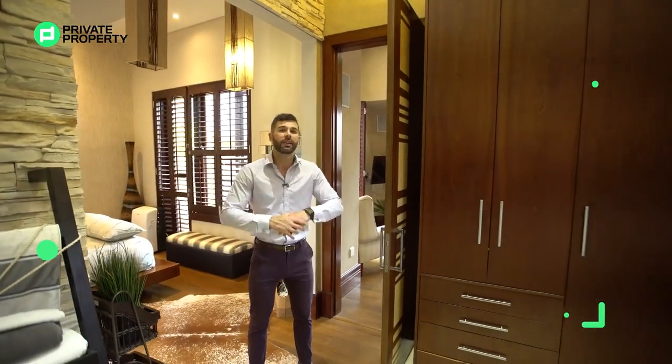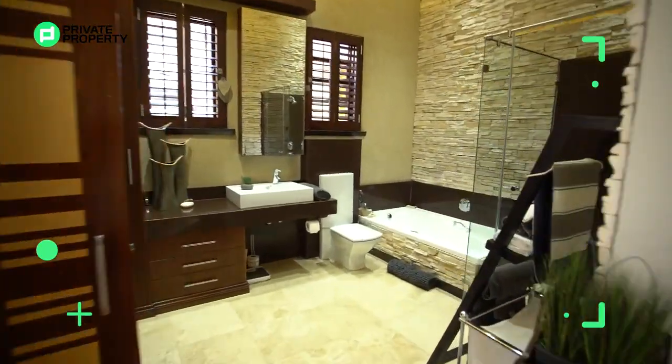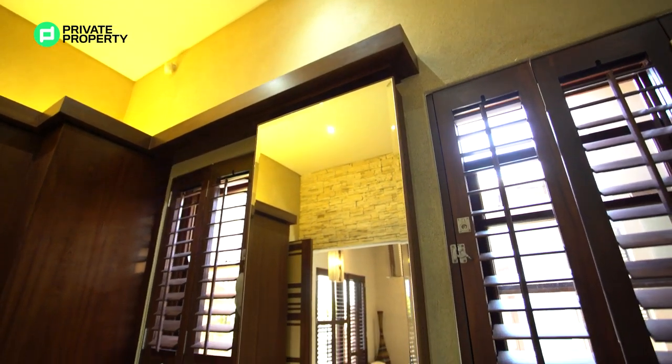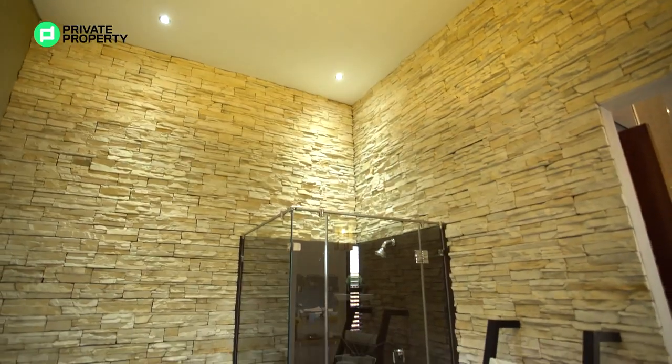And I'm walking right into the bathroom. So if we talk about the bathroom, we've got a single vanity. Just above it is a huge mirror that you can use getting ready, as well as to expand this bathroom and make it look a little bit bigger. On the right hand side of the bathroom, you've got your own glass shower.